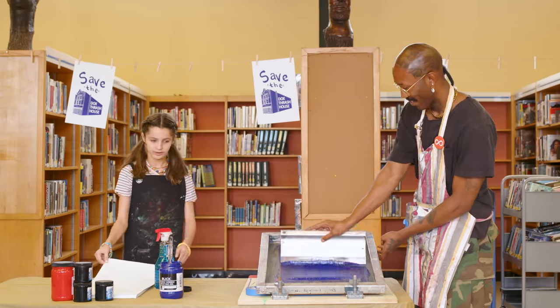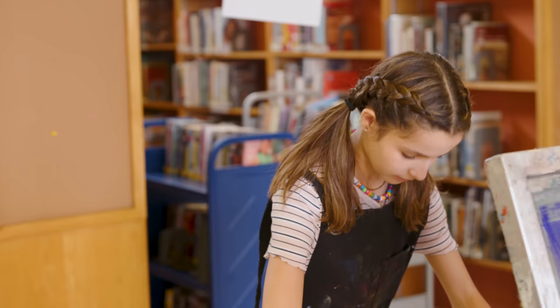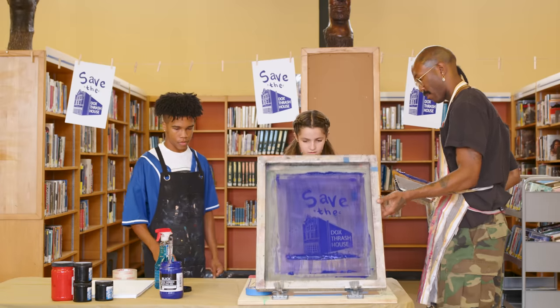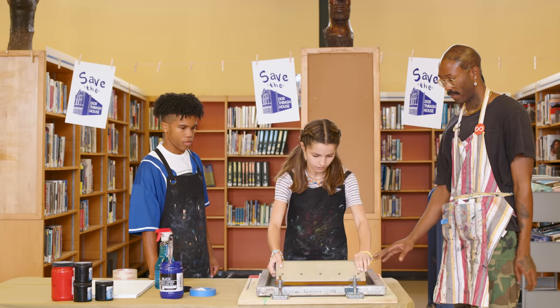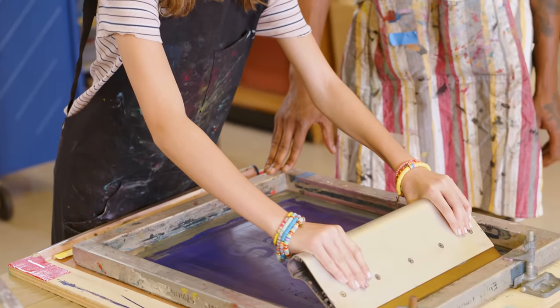Okay, I can do this. We're making prints. Nice registration. Okay. Set that, maybe move that. Yep, perfect. Lay it down, hand you the screen. Hold. Nice firm pressure. Slow and steady.